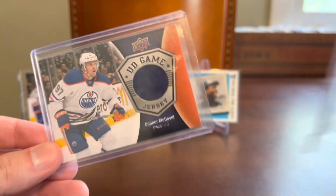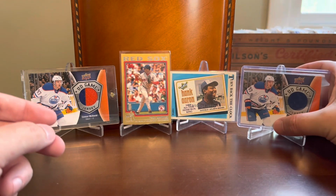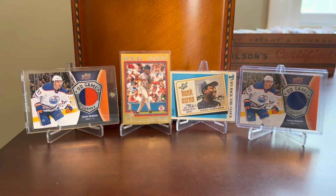So I would honestly even buy more copies of this card if I find them around that price point. But for now, we got the nice 2-color and we got the blue to go with it. Now we're going to move into football. I have 2 football cards. They're really a variation on the same card, but let's take a look at the first one.